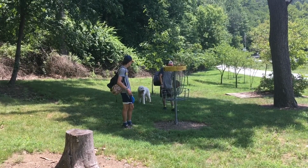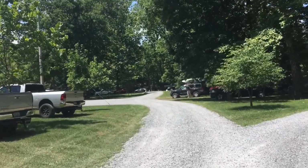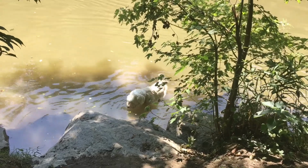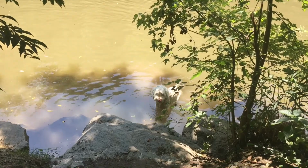They're all right there. Me and Matt tap in. And if you can tell, everyone parked on the fairway for hole 11. But Abby got a nice swim. So we had to skip 11, but we moved right on to 12, which wasn't blocked off.